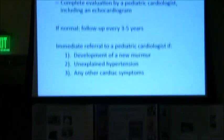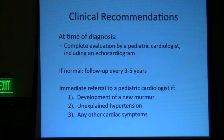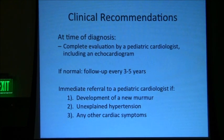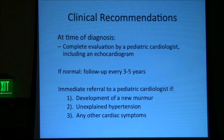Oh, actually, wait. The real reason why you're here is, what the hell does this mean to your kids? Sorry about that. I'm so carried away. I'm wearing a different hat all of a sudden. All right, so coming back to reality here, that was my little 20 minutes of fantasy. Hold the applause. So what are the recommendations?